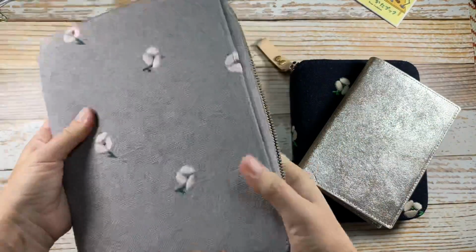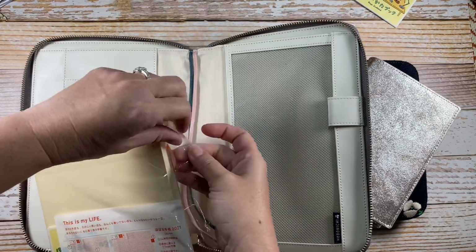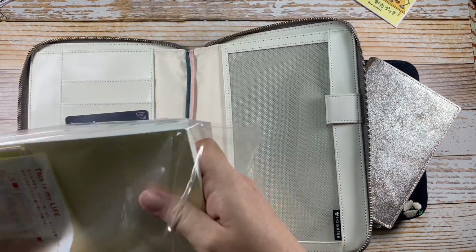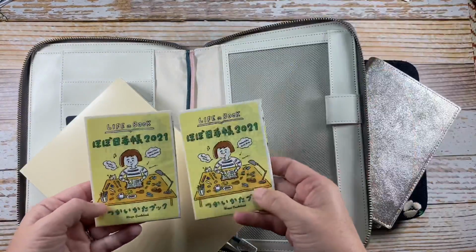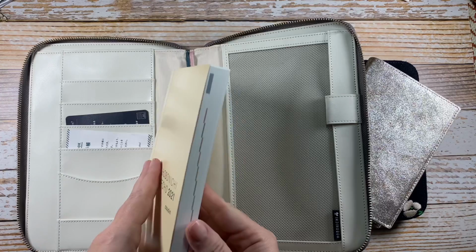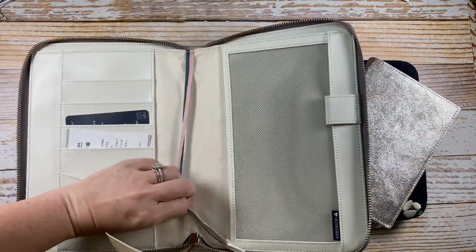And then this beauty is going to get a full year as well. I'll be reusing my regular cover for the A5 avec as well. And let's just compare. Yes, looks like the little life book insert is the same whether you ordered an A6 or A5. And this one has a little more room.